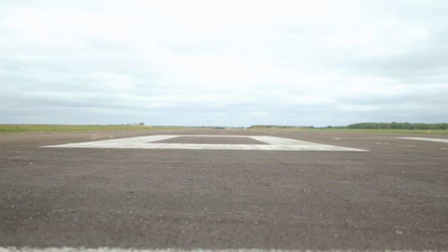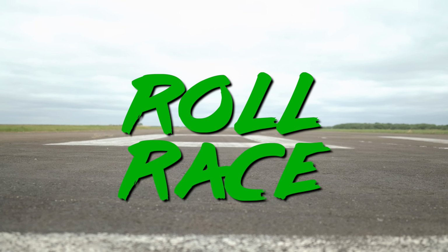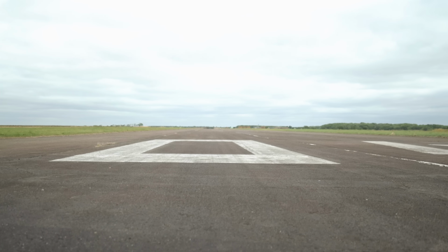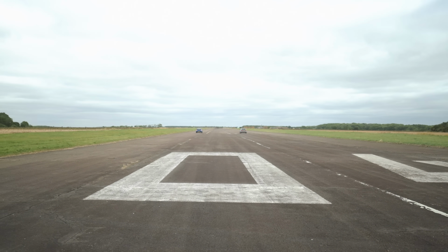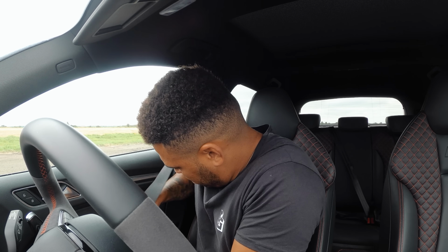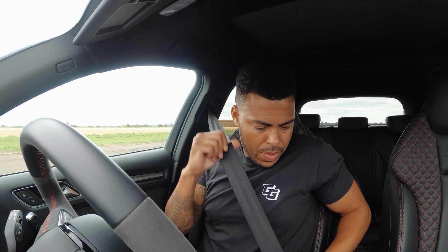Let's do it. So next up, it's a roll race, and hopefully this will even things up. Let's see how they get on. So the idea on this one is to roll together at about 40 miles an hour, and as soon as they hit the start marker, it's go time.